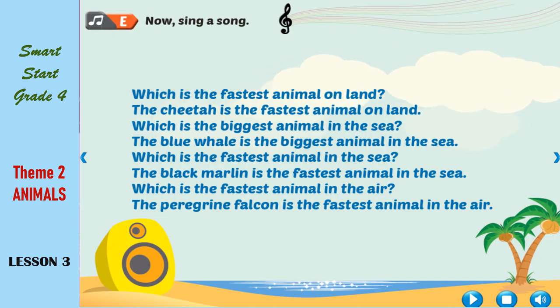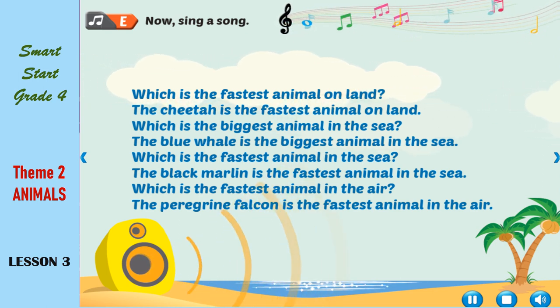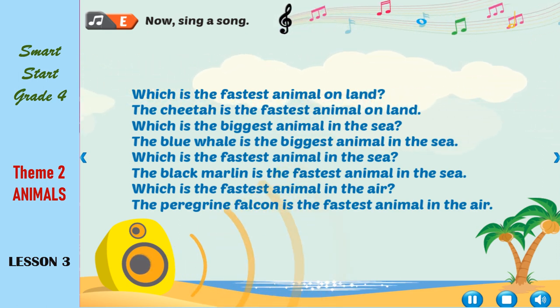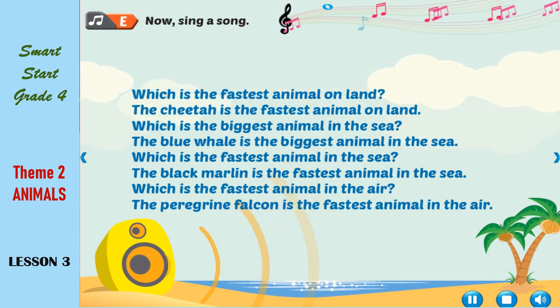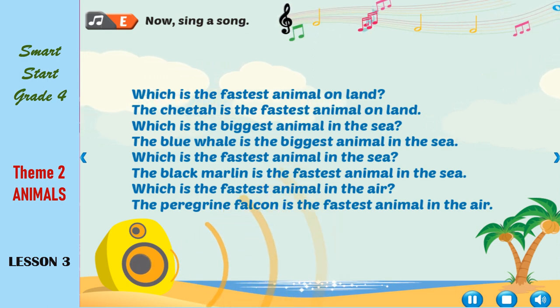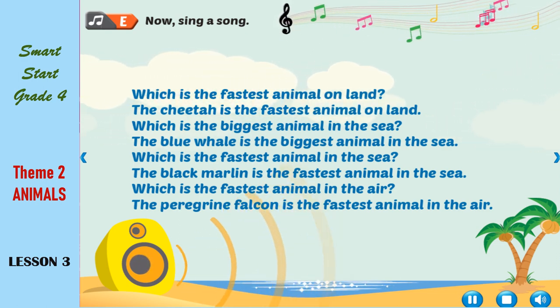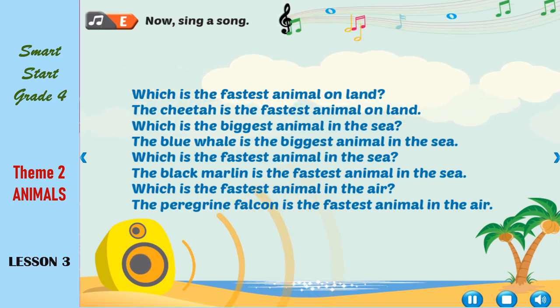Listen. Sing along. Which is the fastest animal on land? The cheetah is the fastest animal on land.